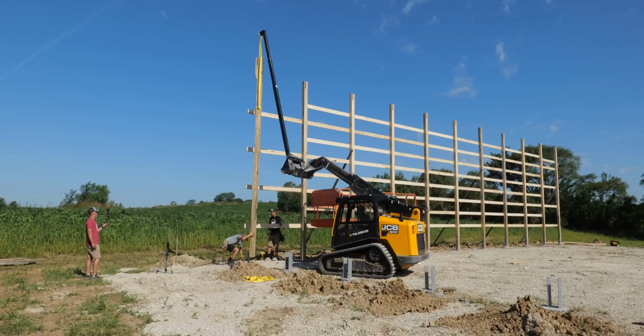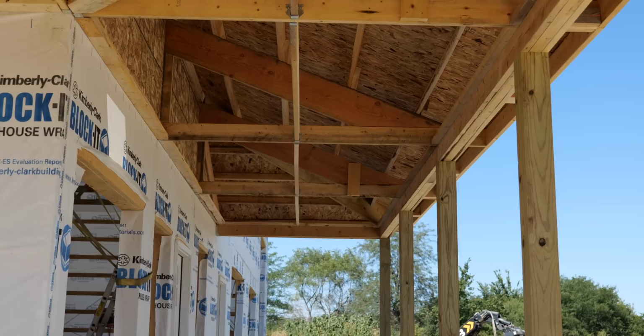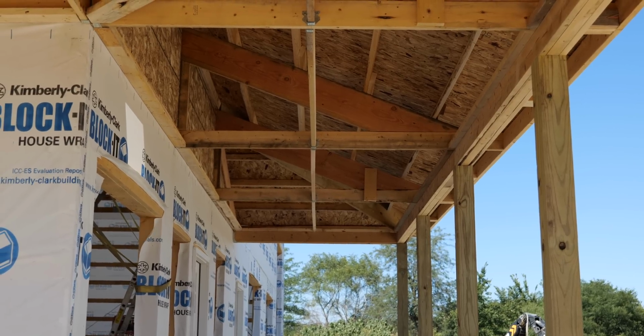What was something that surprised you during the process of building? Actually, I'm surprised at how fast it's gone. Because I don't get to come out here every day. I'm doing a lot of our business stuff at our house. It would change drastically. Ryan would text me and say, oh, they got all the house wrap up. Oh, they're doing the porch today. And I'm like, what? I just can't keep up.